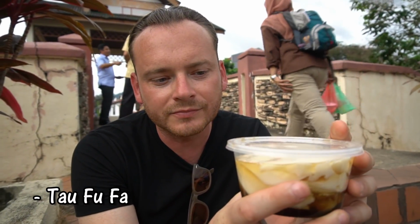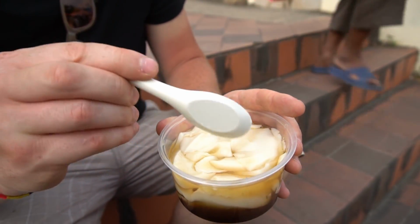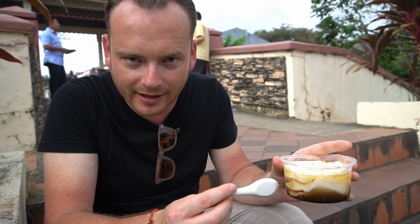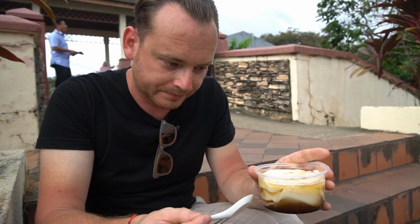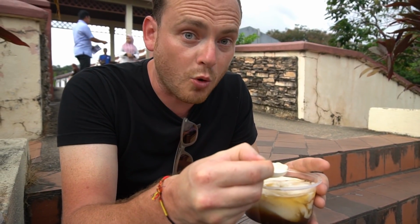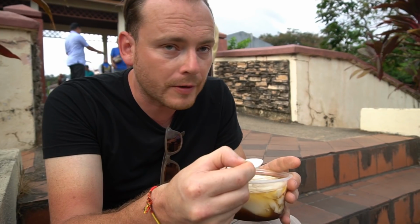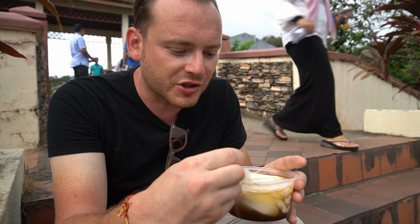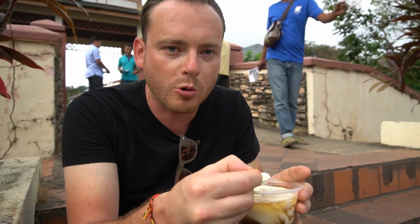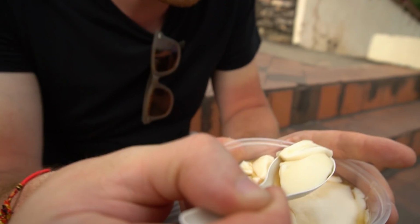Well, I think they call it a homemade soya dessert. So it's like a really silky soybean that falls apart. And it's in some Gula Melaka, which is palm sugar. Looks very interesting. It's warm as well. Just tastes like really, really silky tofu, which just falls apart in your mouth. So here we go. Look at that.